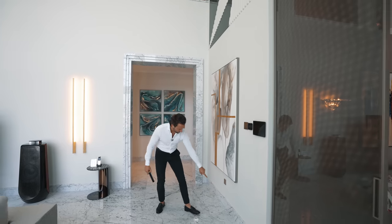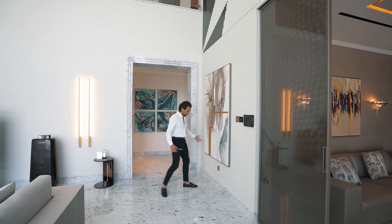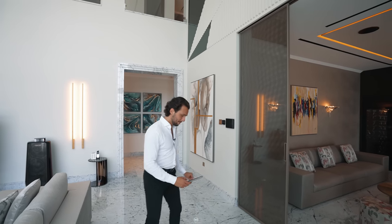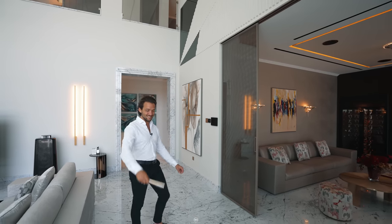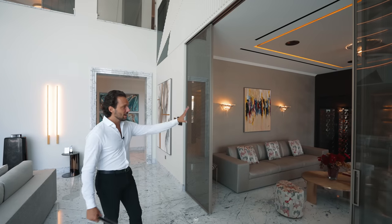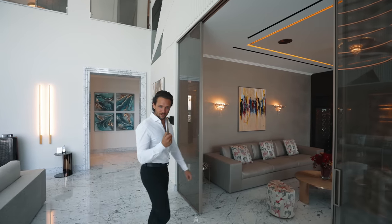Also here, it's just beautifully finished. Reminds me a little bit of Stracciatella. Yeah, we should call it Stracciatella marble from Italy. Now we have the gathering room there. Let's explore it, and I'm gonna take this with me.